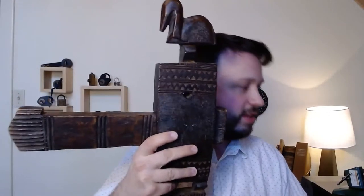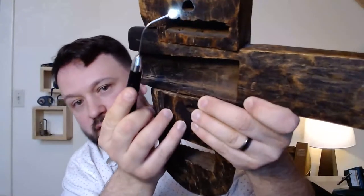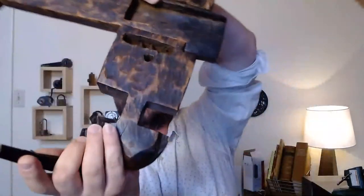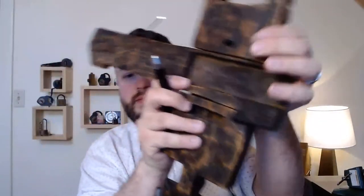Now, the keyed lock that he was talking about is basically this. Not this one specifically, but this style of wooden lock. This might be the Dogon of Mali. There are a number of communities in Mali who produce absolutely gorgeous pin-based keyed locks. The way this works is, in here, you'll see a number of little pegs. Each of these little metal heads is a pin.